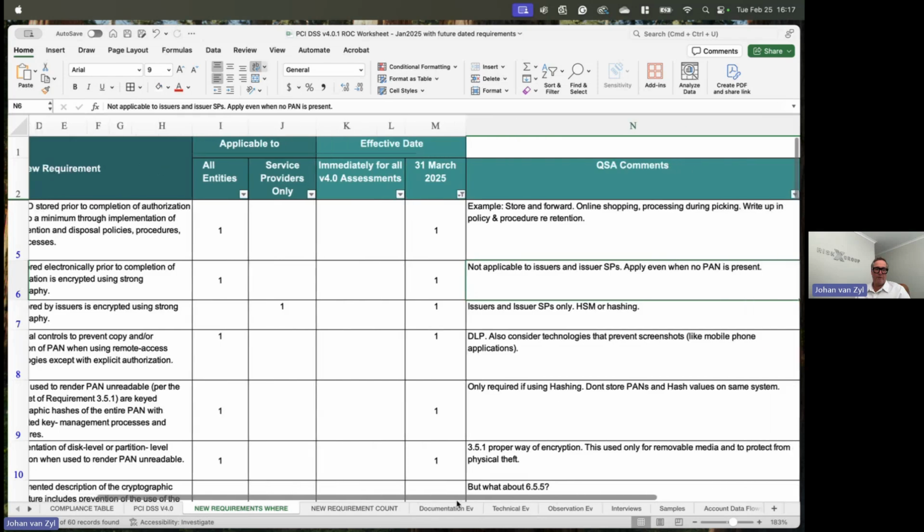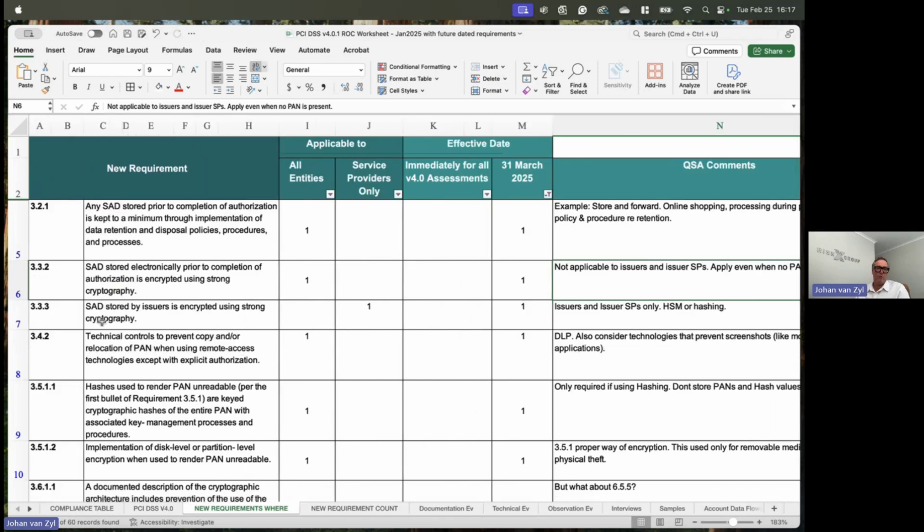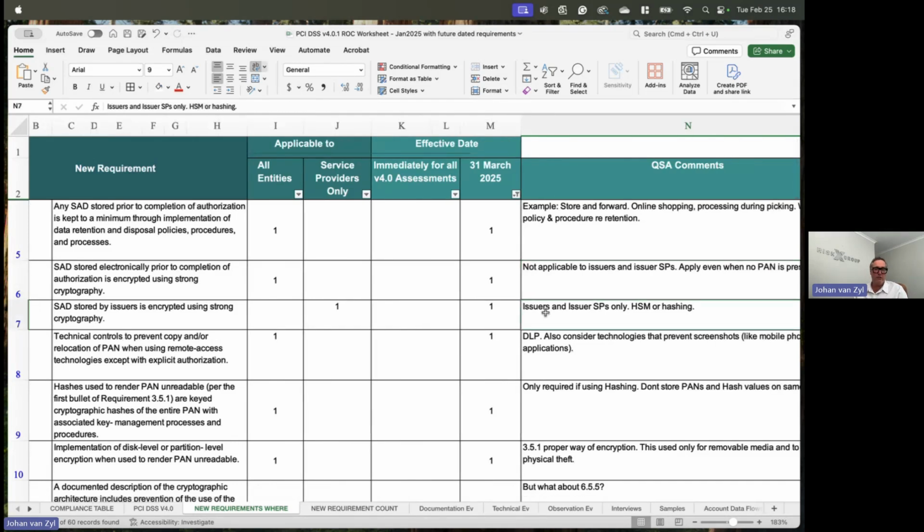The next one is requirement 3.3, which deals with sensitive authentication data stored by issuers and is encrypted using strong cryptography. Again, this one is for issuers and issuer service providers only. You can either use hardware security modules, HSMs, or hashing to do that. This one is not applicable to merchants or other entities.